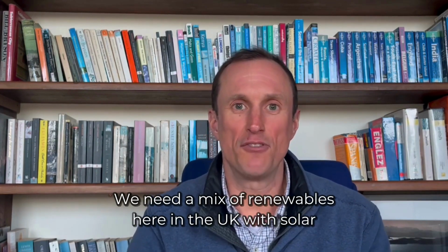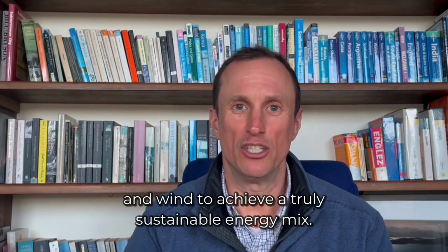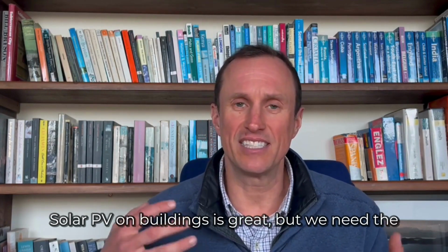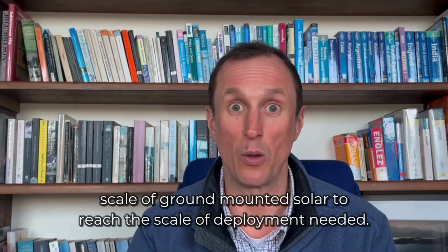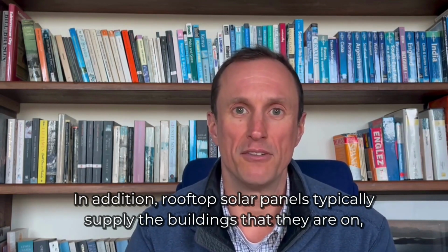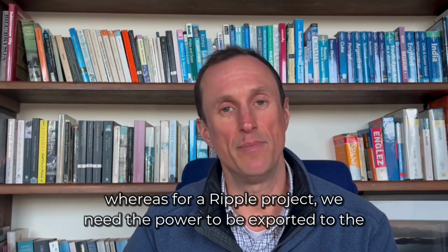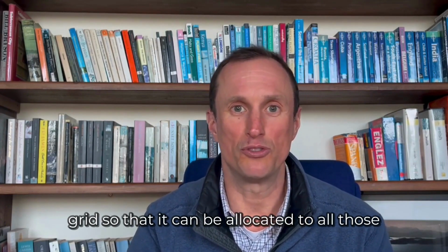We need a mix of renewables here in the UK, both solar and wind, to achieve a truly sustainable energy mix. Solar PV on buildings is great, but we need the scale of ground-mounted solar to reach the scale of deployment needed. In addition, rooftop solar panels typically supply the buildings that they're on, whereas for a Ripple project, we need the power to be exported to the grid so that it can be allocated to all those Ripple members all across the country.